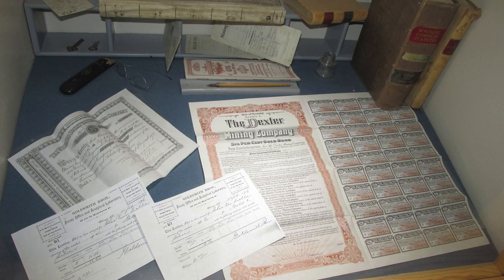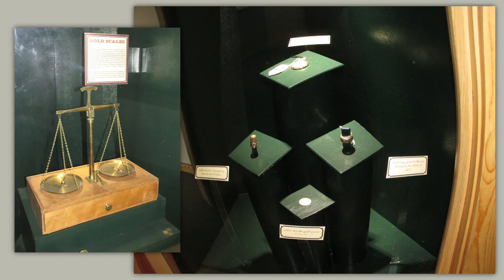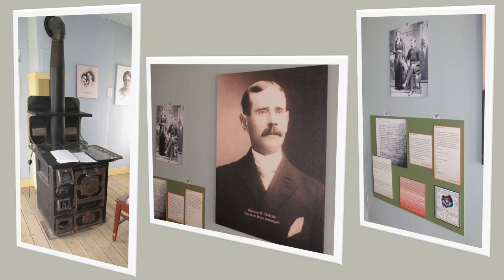The newly established town of South Pass City had two assay offices in 1868. The first was in the South Pass National Bank, and the other was established by Titus Molitor. Both offices closed after 1872, when most of the mines and miners moved to richer gold fields. After 1872, it is unclear whether the miners had their assay work completed.